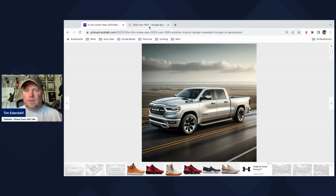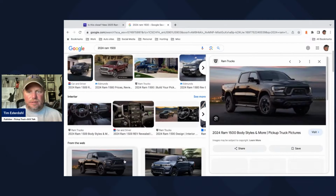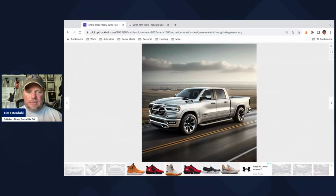So if we look at the Ram 1500 currently, we can see the grill's got some black lines on either side of the Ram name. I guess I can go one more. That's the Ram Revolution. Or we have the Ram Rebel that has that kind of different grill look to it. In this case, I want to focus on this red one. And then you look at this one, you can see that grill has some differences. And as I go through these, you're going to see more and more come through.